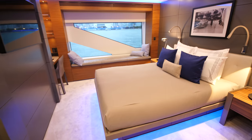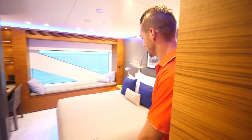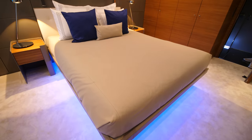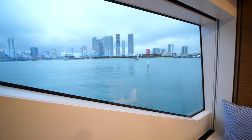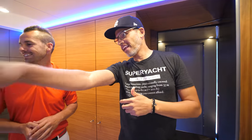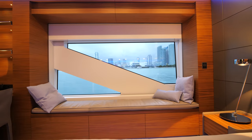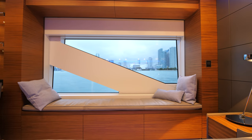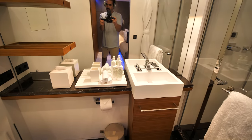After you. So yeah, we got four of these. They're all identical. So just the main guest cabins, and then we've got three VIP cabins further up forward. But this is one of them. As I said, all identical. All identical. Three of them, yeah. Massive vertical slant windows with the vertical slant in the middle give you an amazing view. You can just see just about anything, even if you're laying down or sitting in the bed. 43-inch, 42-inch televisions. Something like that. I would say about 42.